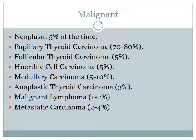to 80% of the cases, followed by follicular thyroid carcinoma in 5% of the patients, and Hurthle cell carcinoma in 5%. Also, medullary thyroid cancer accounts for 5 to 10%, anaplastic thyroid cancer for 3%, malignant lymphoma 1 to 2%, and metastatic carcinoma 2 to 4%.